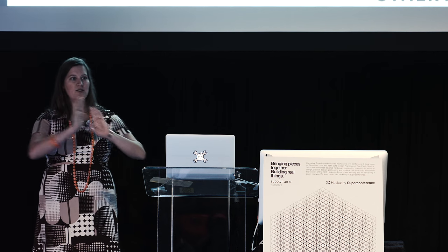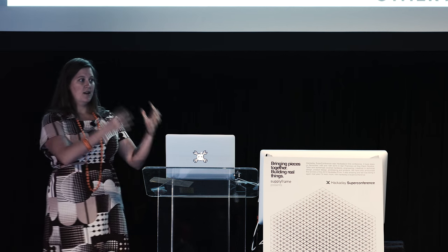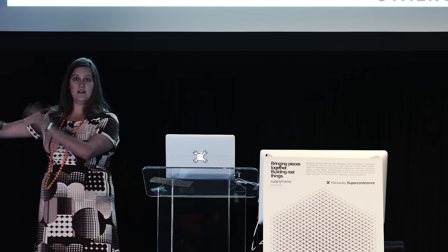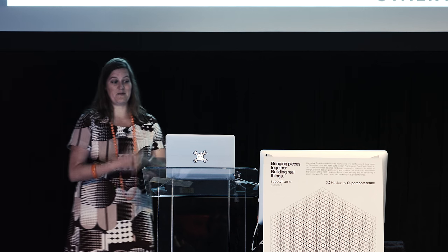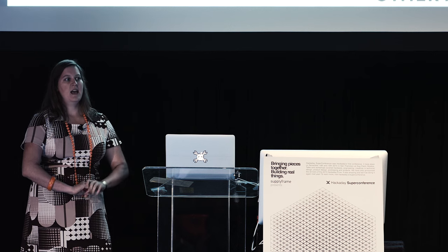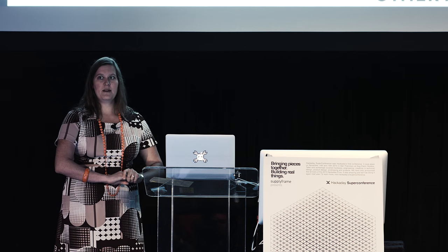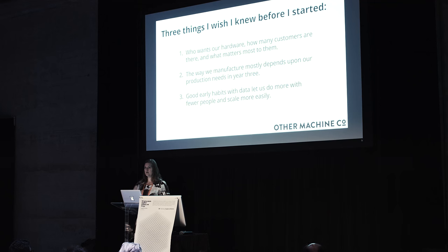The other thing is the way you manufacture really matters. How many of these things are you going to need to be building in your third year of production? It's not really right now that matters. It's not when you're huge. It's really year three, which is the sweet spot, which we found out. And the other thing is data is so important. We started collecting data before we even knew what we were going to do with it, and it has allowed us to do a lot with not very many people.